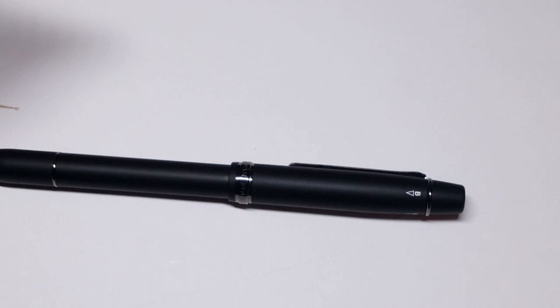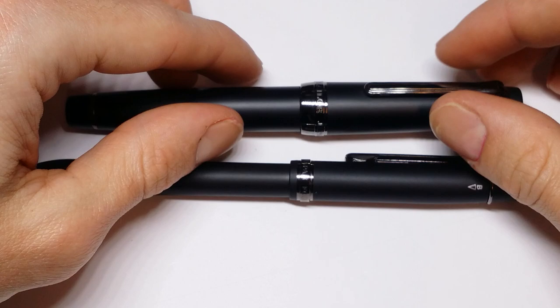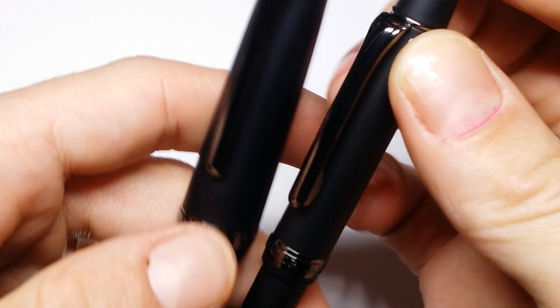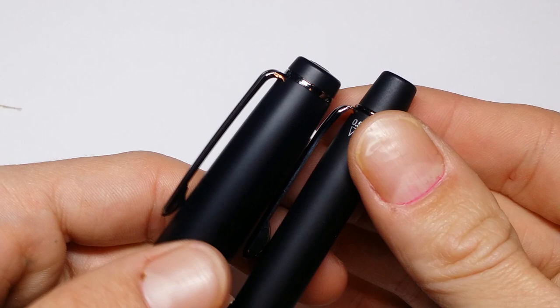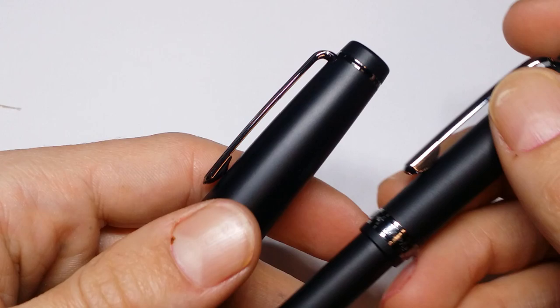Okay. So let's look at this, next to its sister. Or brother. Something. Let's not gender our inanimate objects, people, because that's a no bueno. Okay, so the clip, it's not completely identical. The way it sticks out on the top of the fountain pen is different, definitely. Yes. That thing. Yeah, it's designed differently, too.